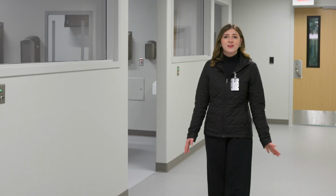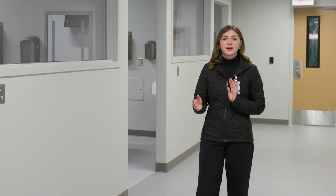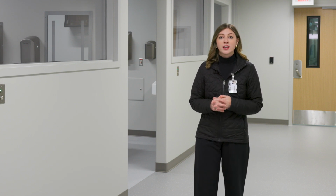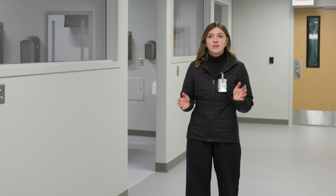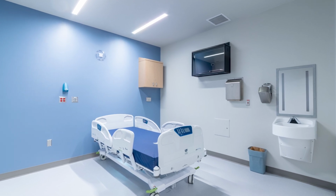We are now in the behavioral health space in the hospital. We are on the first floor, pretty close to the emergency department. The purpose of this space is to provide a dedicated space for anyone coming into the emergency room that may be having behavioral health concerns. They can be moved to this space and treated with dignity and safety while they are being diagnosed.